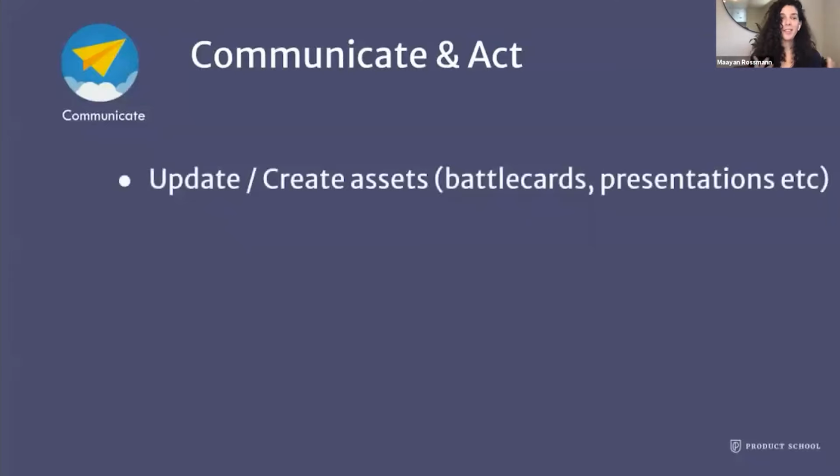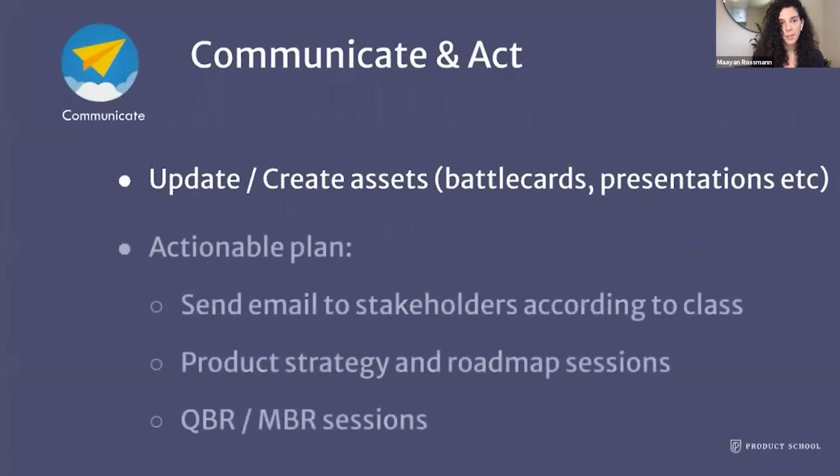after gathering the insights and classifying them, we need to know what to do about it. How should we act? Here are a few examples of what we can do. First one is to update, and if you don't have any, to create some assets like battle cards and presentations. Besides us as product managers caring about what the competition is doing, we have salespeople who are out there and need to face it when they're approaching customers. We need to provide them the right assets to understand our strengths against the competition and how they should drive the conversation. So update any assets that you have or create new ones based on the analysis and the insights you gathered.